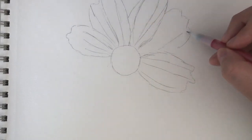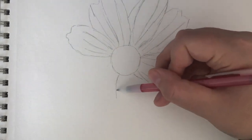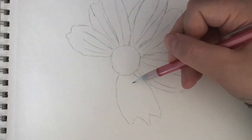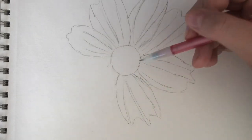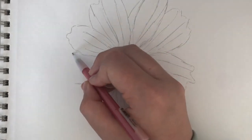Some of you might have a really hard time with this because you're so used to using not observation, but envisioning. Some of you really might like this because you really like looking at things closely, right? Sometimes we're just using different parts of our brain when we are going to make different kinds of art, and that's totally okay, right? So I'm almost done with this one here.